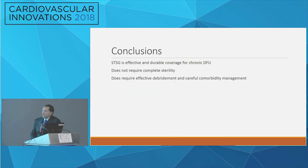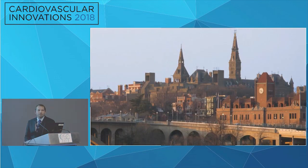So overall, skin grafting is a very effective method to close these wounds. It's quick, it's easy, and it can be done virtually anywhere. It doesn't require perfect sterility. You can graft these patients even if there is a positive culture. It just needs to be non-clinically infected. But it does require some comorbidity management and effective treatment. Thanks.